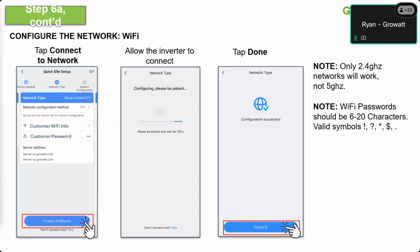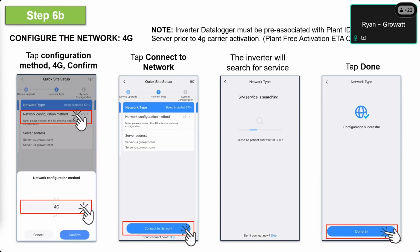Passwords should be 6 to 20 characters. You can use some basic symbols, but because of password coding, we don't typically recommend anything too crazy that you wouldn't see in a typical password for any Wi-Fi device. Commas, exclamation points, question marks, asterisks, and the dollar sign should all be fine, but we limit it to that.